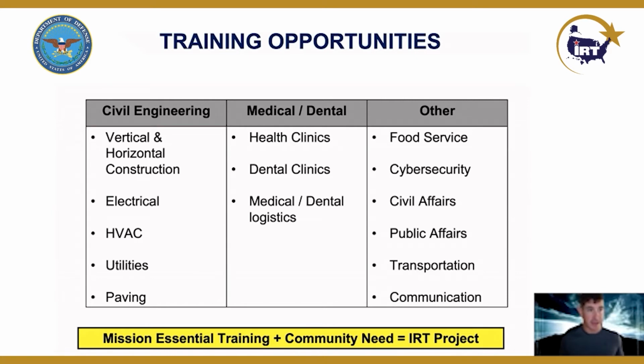So as he identified, here are the major categories that IRT is broken down into: civil engineering, medical, dental, and other. Other includes things like cybersecurity, civil affairs, public affairs, and then there's your individual support services. So you get into food service, transportation, communication, which is huge.